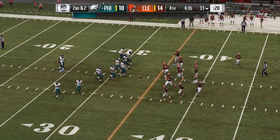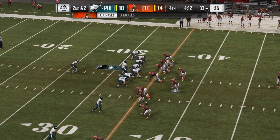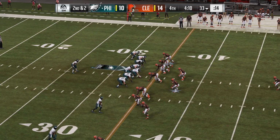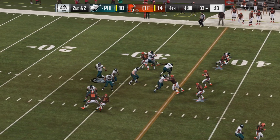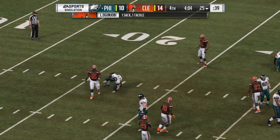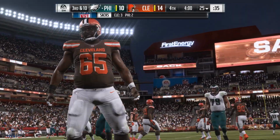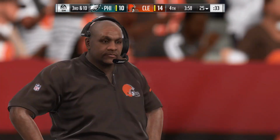Here's a 2nd and 2 now from the 33. On play action, it's Wentz. Blitz coming, and down he goes. Larry Ogunjobi with a great push up front. He picks up the sack and a loss of 8.